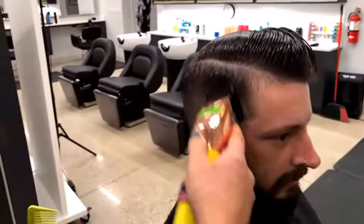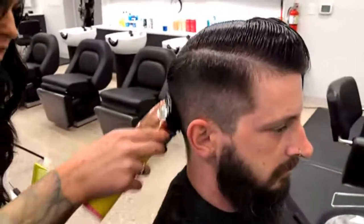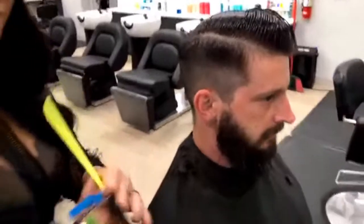And as you're going, make sure that you're spraying the hair down so that it stays consistently even. So let me pop off my 1 guard, put on my 0.5.